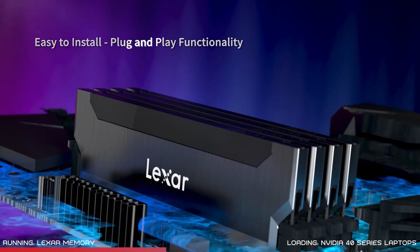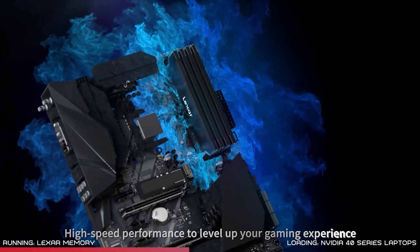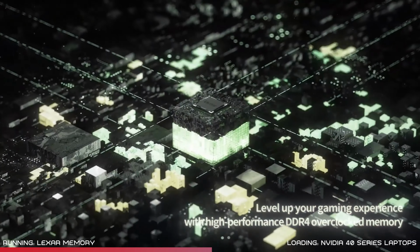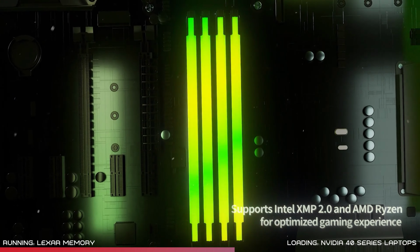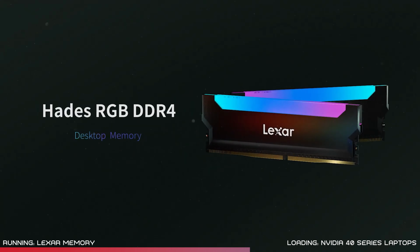I love the sleek design of the heatsinks with the black and grey coloration that should look great in any build. If you prefer the pop of RGB lighting, the same sticks are available with RGB heat spreaders for $49.99. They work with Asus Aura Sync, Gigabyte RGB Fusion, MSI Mystic Light Sync, and ASRock Polychrome RGB software, so you can change all the different colors and sync it up with your other components.